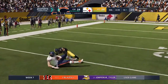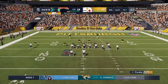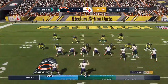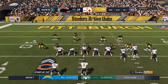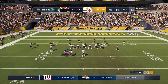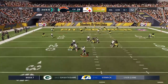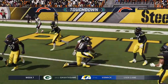And he is going to lose yardage here. 2 yards the loss, 2nd and 12. A loss of 2 brings up 2nd and 12 at the Steelers' 14-yard line. Here we go on 2nd and 12. And it's caught. And he is in.